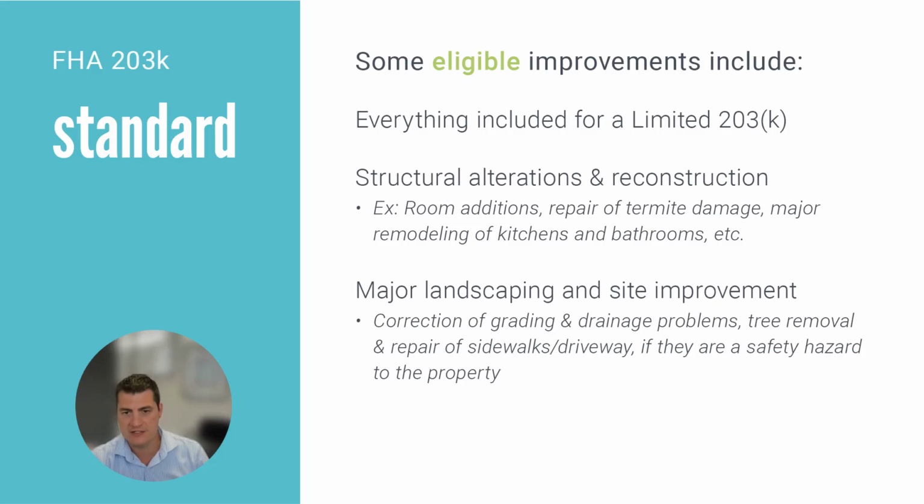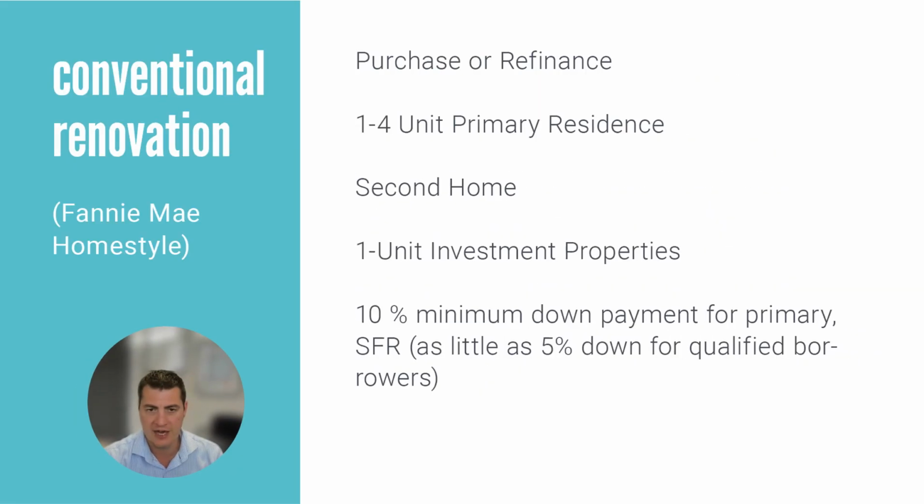On the standard, it's basically all that other stuff that's missing. So it's going to be your structural stuff, major landscaping or site improvements that are needed. Again, both of these with $100 down. So which way we go really just depends on the property and the buyer and what everybody's looking to accomplish with it. The conventional renovation loan, same concept.